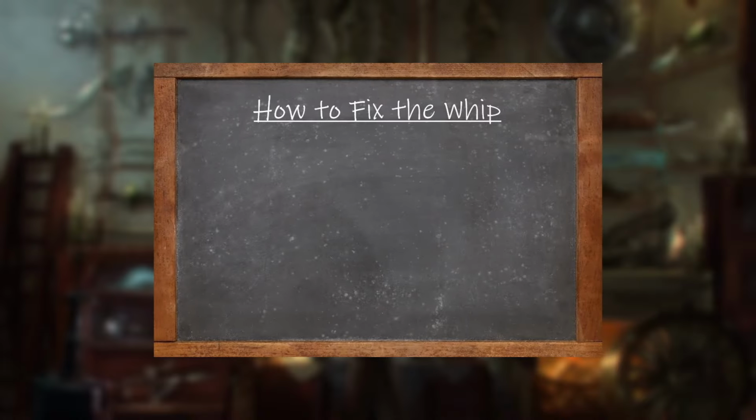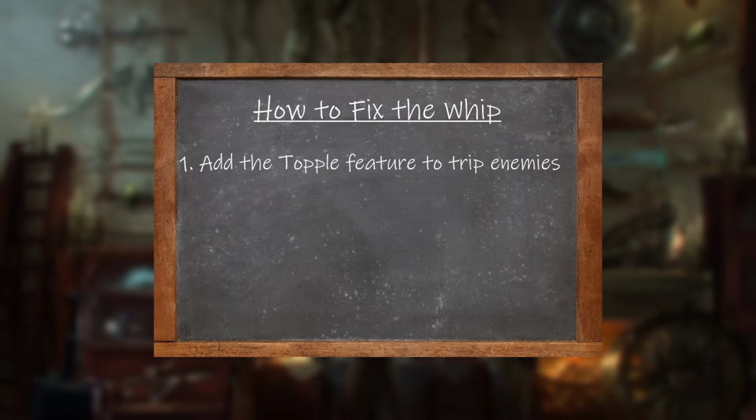Rather than remove the whip outright, or leave it as it is to hardly ever be used, I want to look at some potential features we can add to it that will still fit the Indiana Jones style flair while offering actual mechanical benefits in combat. My first suggestion is to add a trip attack to the whip.